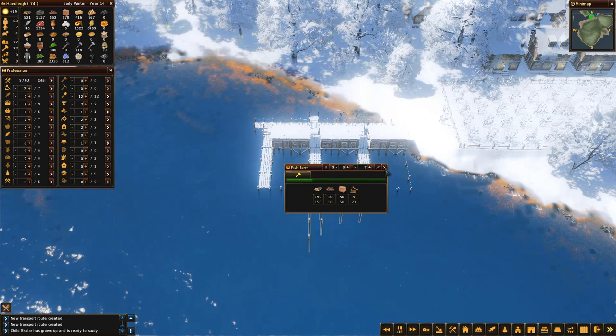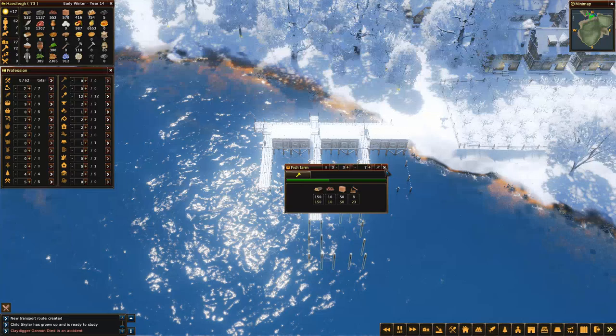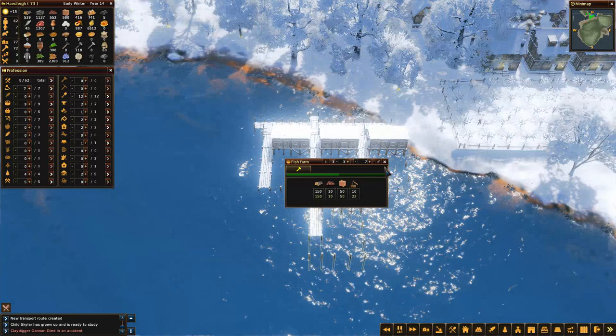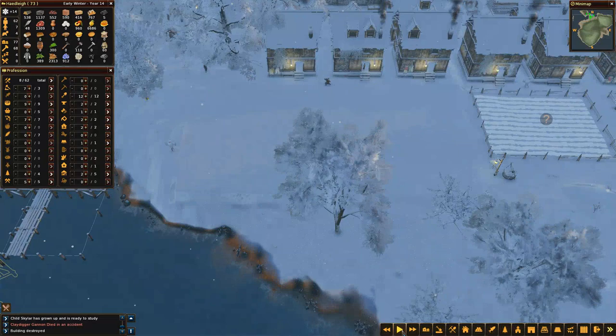Another fish farm. Clay digger Gannon died in an accident. Well, Gannon probably was an old man. So, sorry, Gannon. Sucks to be you. Okay, there we are. We're done. Hooray. Okay, so pause. Let's build the road.